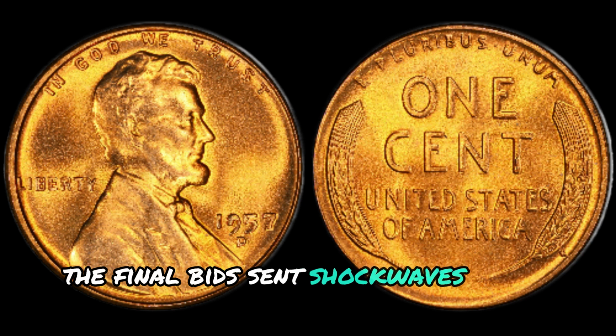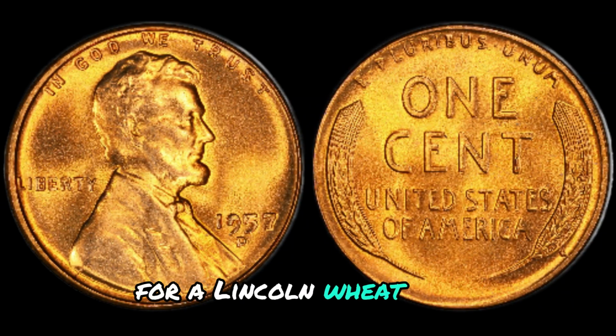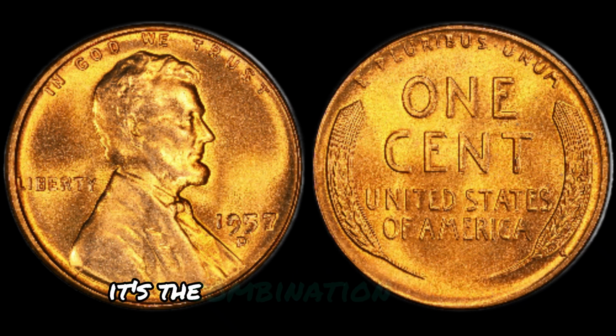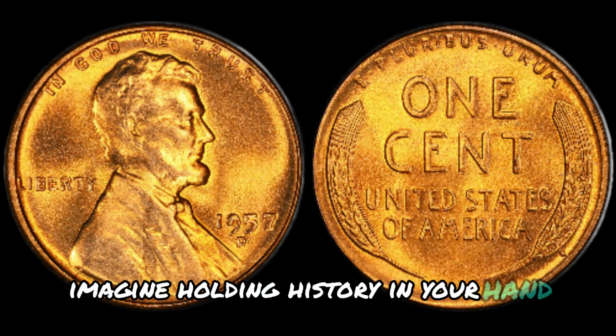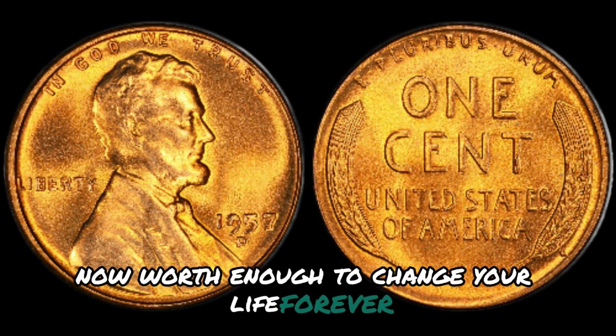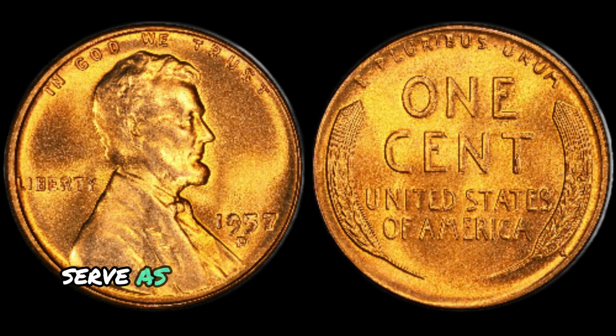The difference between an ordinary circulated penny and an MS 67 plus is huge. In auction houses, coins graded MS 66 can go for thousands, but the elusive MS 67 plus? That's where the magic happens. The single 1957 D penny, known as the Ultra Penny, is considered an ultra-rare piece due to its unmatched mint condition and error-free design. Now you may be wondering, how does a penny, just a single cent, become worth millions?